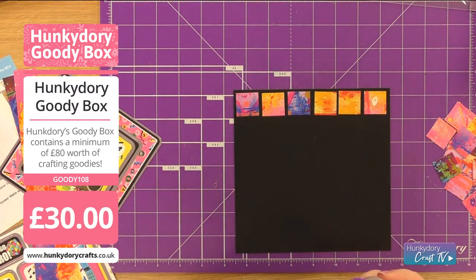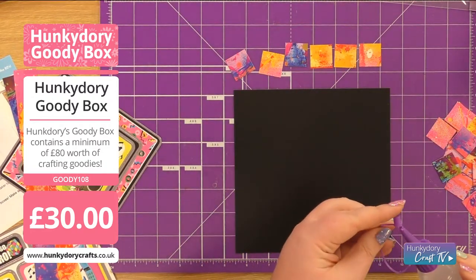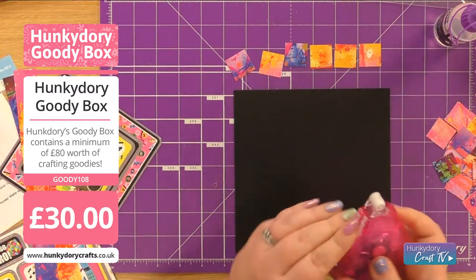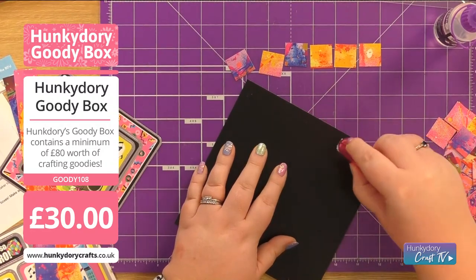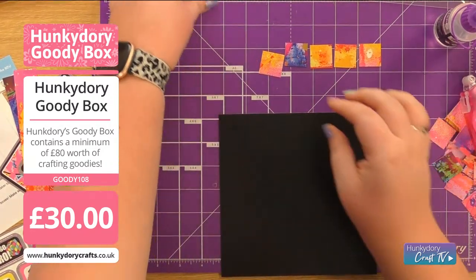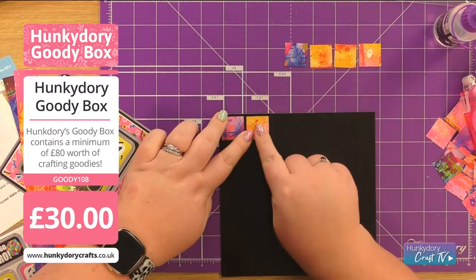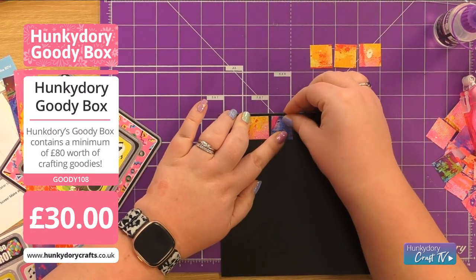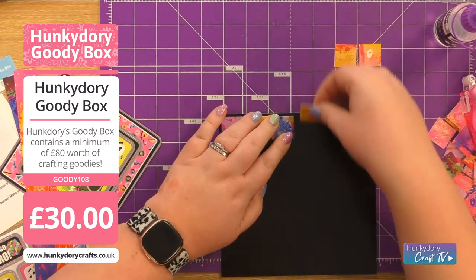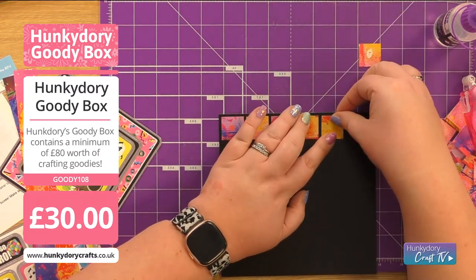And what I might do to make this even easier, actually, do you know what I might do, is go in with my dots. Oh yes, you've got glue and dots. I'm just going to do my dotted tape runner. Good plan. Just do that so that I can position those on, just for speed. But yeah, you could go with your glue dots. You've got a lot on there. Absolutely.